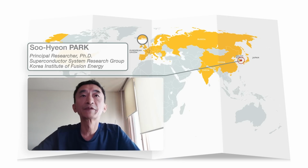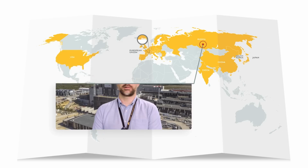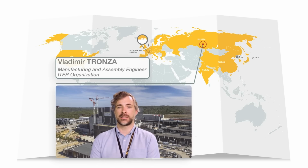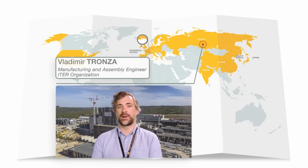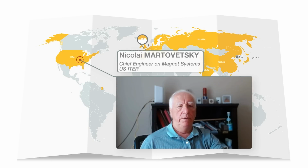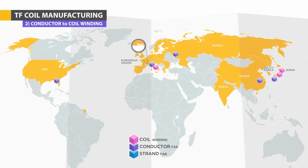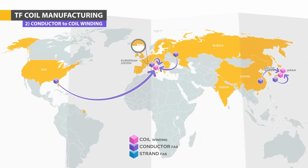Korea was responsible for the production of 27 conductor unit lengths, corresponding to almost 4 complete TF coils. Russia was responsible for production of 26 conductor unit lengths, corresponding to almost 4 complete TF coils. The US ITER organization was responsible for the production of 9 conductor unit lengths, corresponding to more than 1 complete TF coil. 10 winding packs are produced in La Spezia, Italy, and 9 in Kobe and Yokohama, Japan.